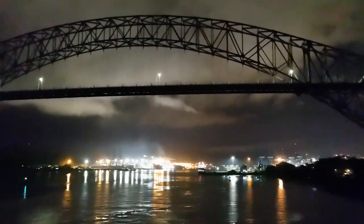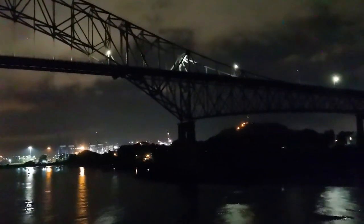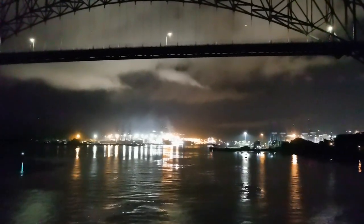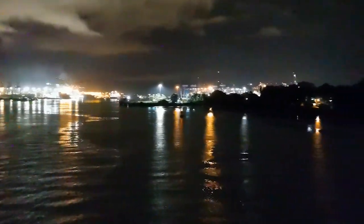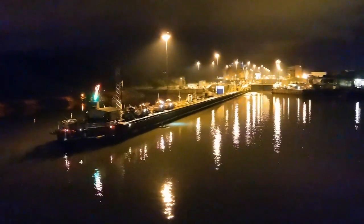Later on I will show you the first lock, but it's still dark, and there's a problem. We just don't see the beauty of the first lock here on the Pacific side of Panama in the light. Panama Canal. The view is not so good because of this.